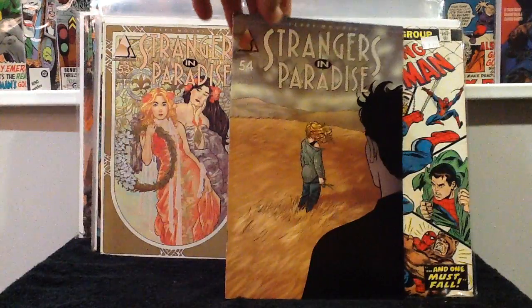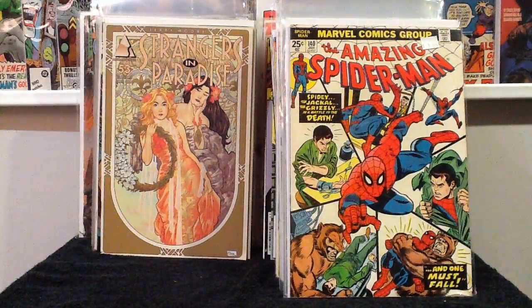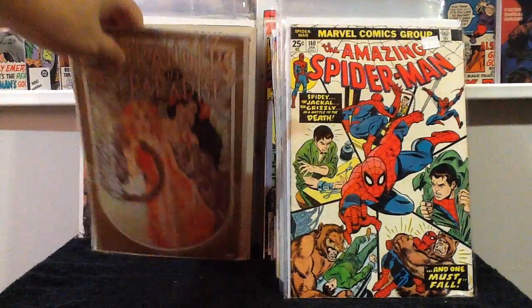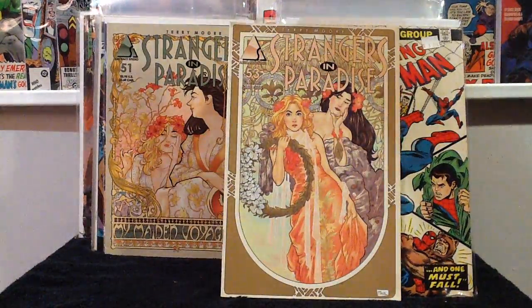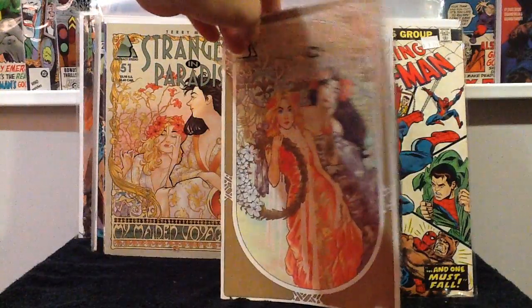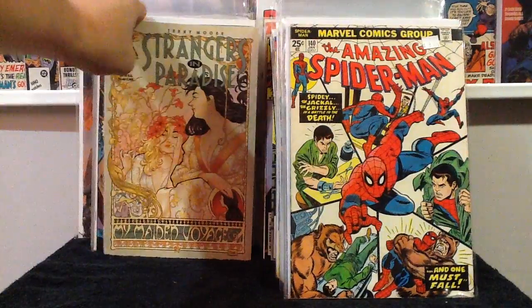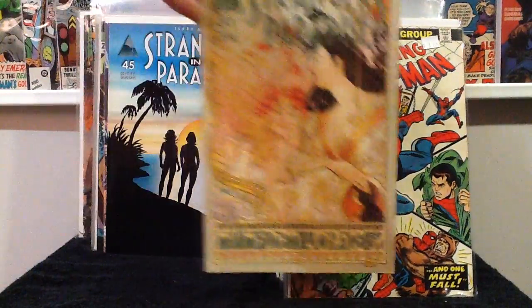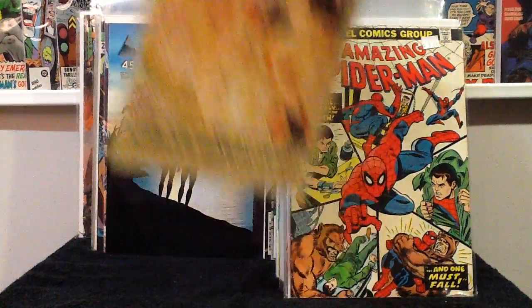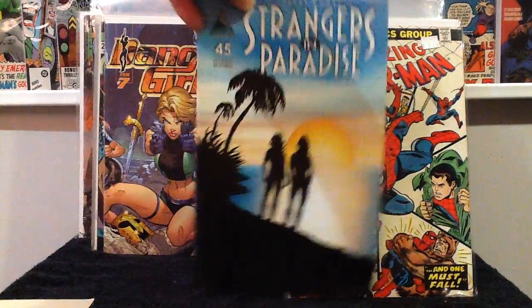Number 54. This is a book that I don't know anything about, but the artwork kind of intrigues me. 53, and black and white interior art. I'm not a big fan of black and white interiors, but I'm going to give this a shot. I like this cover, number 51. These were all a quarter. And last, number 45.